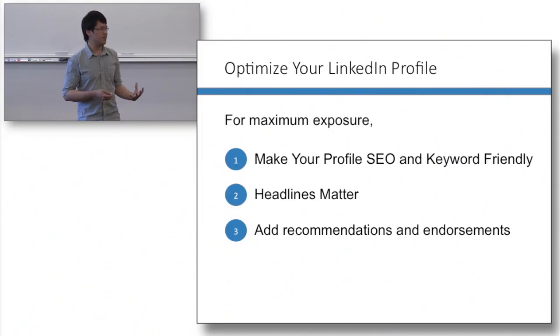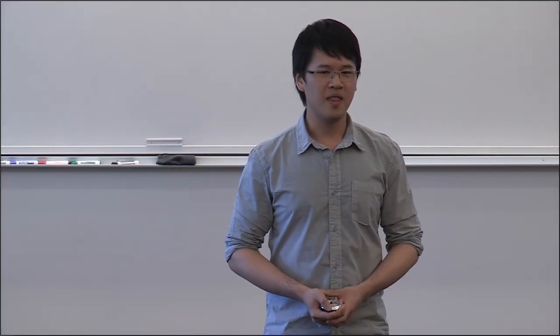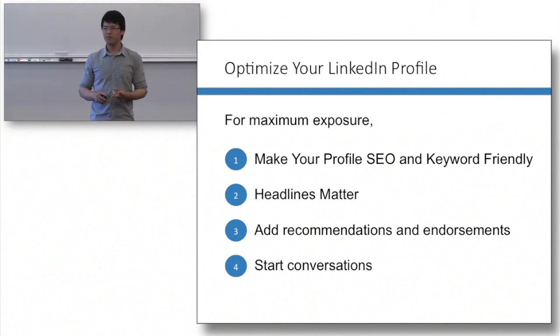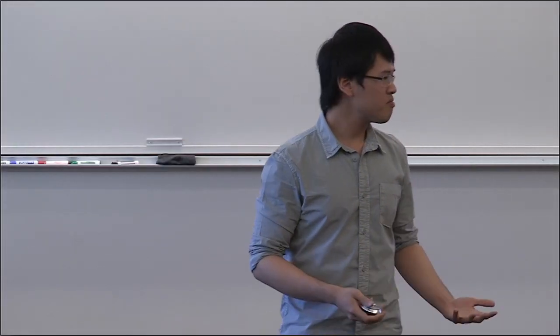And recommendations and endorsements. These are some of the new features of LinkedIn. They're not necessarily related to the search aspect. However, they definitely add credibility to your profile. So why not, as a thank you gesture, write someone a recommendation or endorse them, and I'm sure that in return, they will do the same for you. Social media engagement is all about two-way, two-stream interaction. So why not start one, whether it be sending an email, posting an update, or engaging on your company profile page. Those are some of the ways.